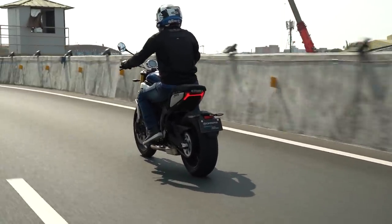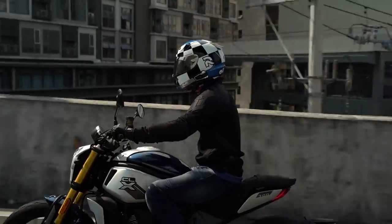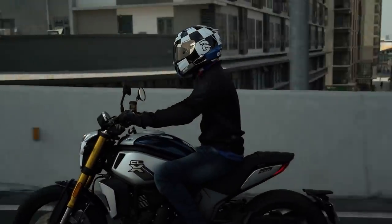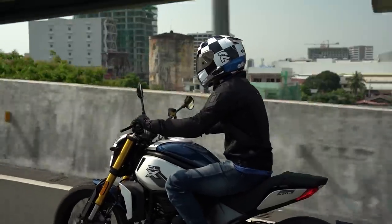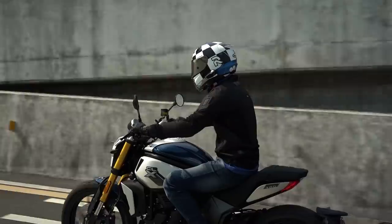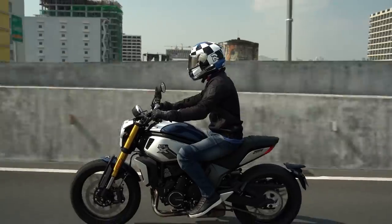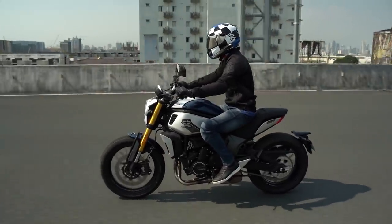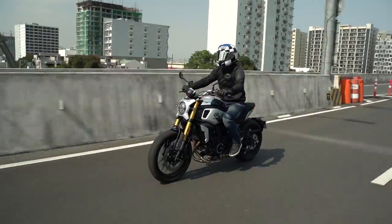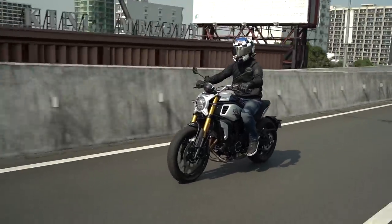Riding on the expressway, it's a lot more stable than I thought it would be. There's presence. You feel a little bit more significant. I thought it was going to be too light. I thought I would be thrown around by the wind and feel a little uncomfortable, but it's not. It actually feels rather solid on the expressway. The bike feels really planted.